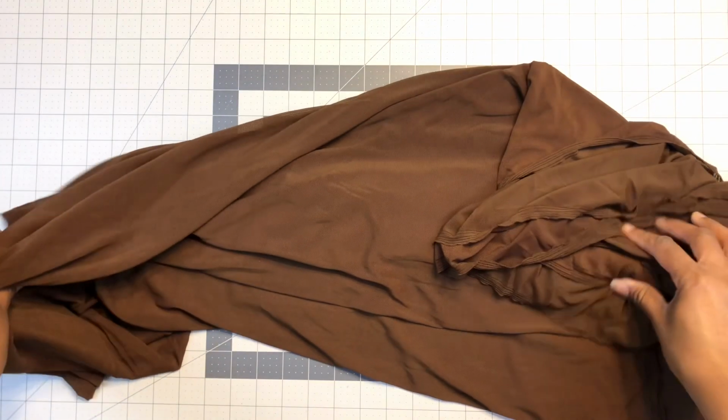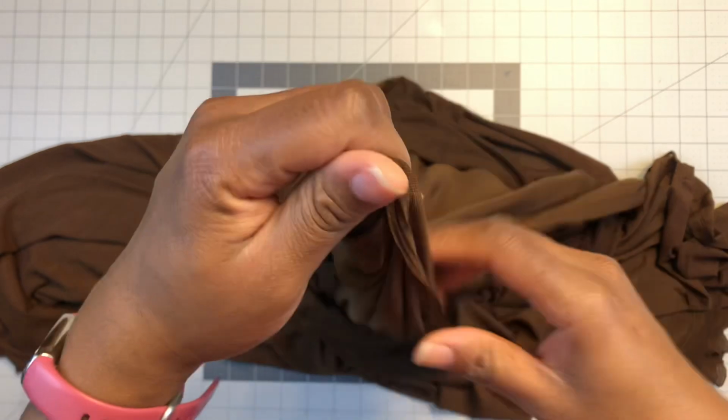The next fabric that I was super excited to pick up is this power mesh in the color brown.